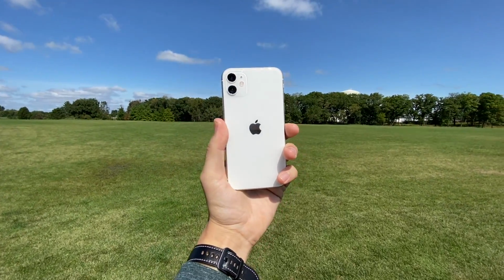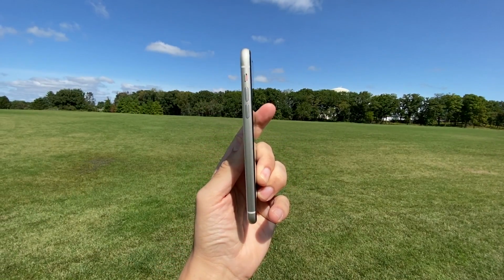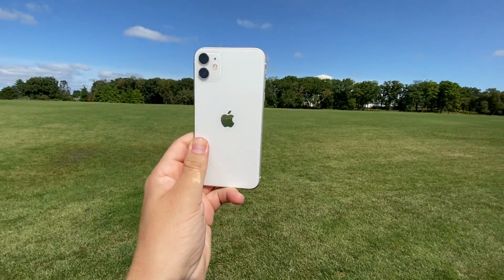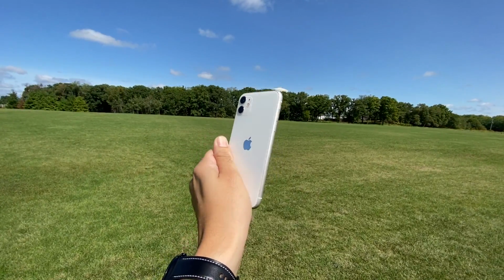The iPhone 11, 1 year later. Is it something you should consider picking up? And I say yes if you're not willing to buy the latest and greatest iPhone, especially if the price starts to come down. But if the new 12s are around the same price, I probably would just spring for that. But 1 year later, the phone overall, there's not many complaints. Besides, I just want to see an upgraded display.